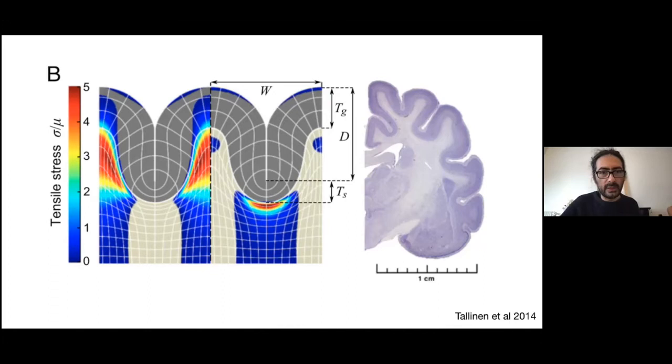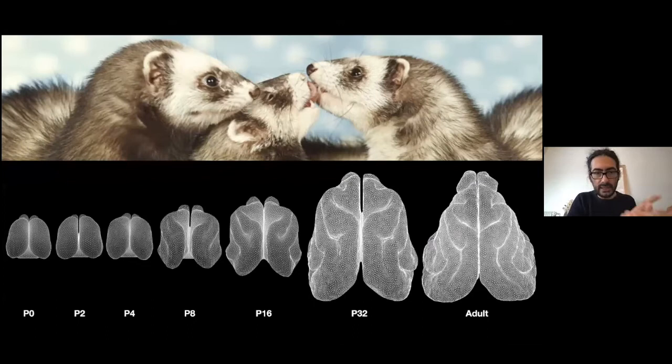Okay, so to try to better understand this process, we have been studying, as Nadia mentioned at the beginning, the ferret. This is our model of choice for studying brain development. It's a very interesting model because when the ferret is born, it's basically lissencephalic. The brain has more or less the size of a mouse brain and no folding at all. This is P0. And then at P2, P4, you are unable to see with the naked eye any folds appearing. But after 1 week after birth, you already see a folding pattern that's kind of a representation of the folding pattern that you would have in adults, but with folds that become deeper and longer. And by the end of 1 month, the volume is basically the volume of an adult ferret brain.